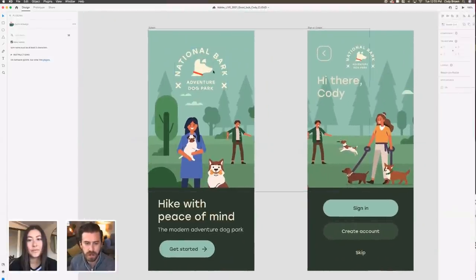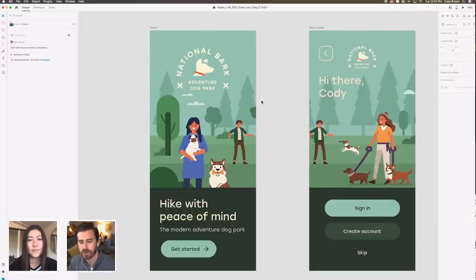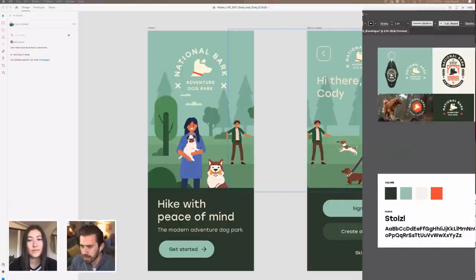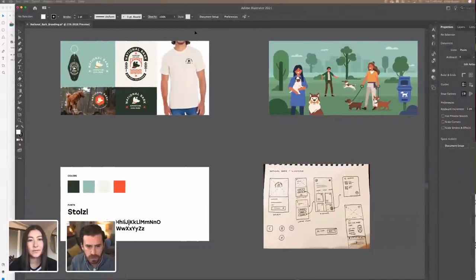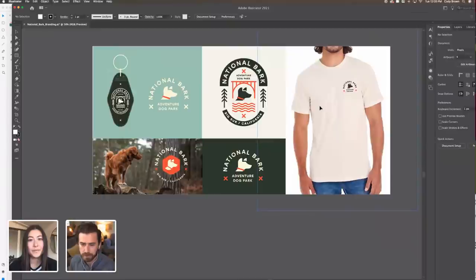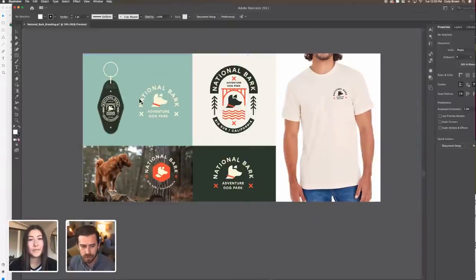This is the branding that I put together. Just kind of fun and simple. It feels outdoorsy, something that you could see on a t-shirt. I have some of the initial exploration that I can pull over here. It started with mocking up logos, maybe some merch, some of those vintage motel keychains that are pretty popular now, and then some photo treatment. So this is where we started.